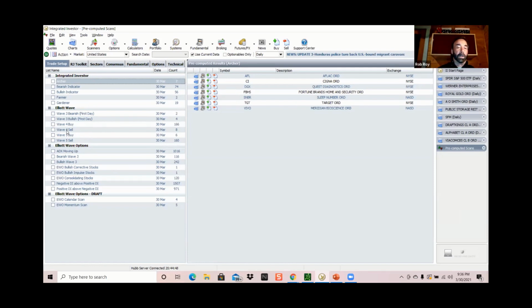And then over here, you can see these are pre-computed searches. So you don't have to actually run the search. It's already run for you, so the results are there ready for you. Here's some Elliott Wave searches. One of the new things, which is really cool, is the Wave 3 bearish and Wave 3 bullish.